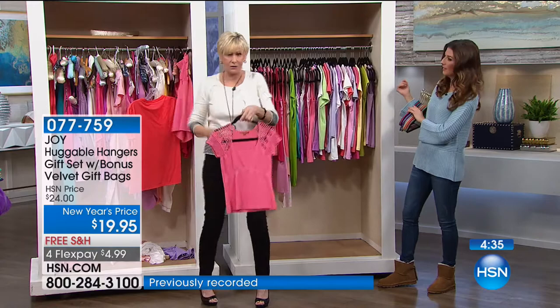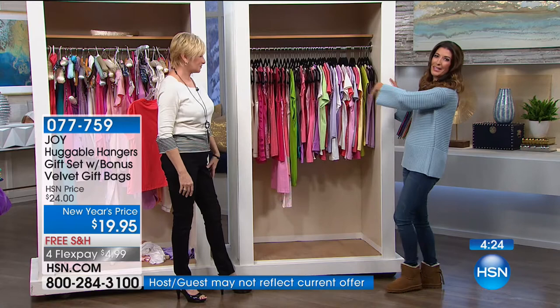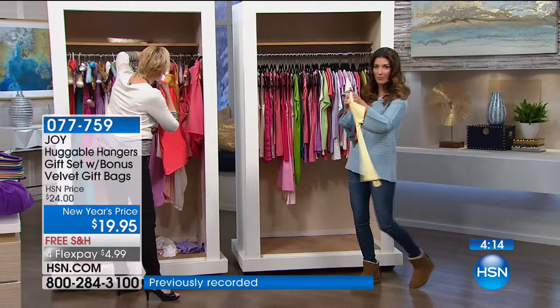I'm just like feeling so zen. I'm just like having a moment of zen in this closet, because you can see everything. There's a place for everything, and they don't take up too much room. It's hard to believe that every single one of these items is actually in this previous closet. So I just grabbed this yellow. So I know that there's one in this previous closet. Hey, thanks. There you go, you're welcome.